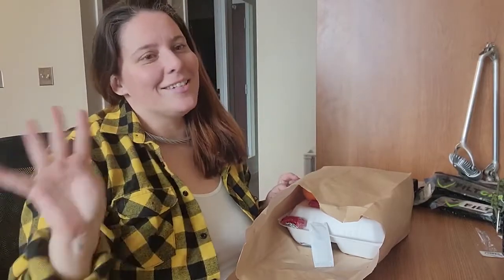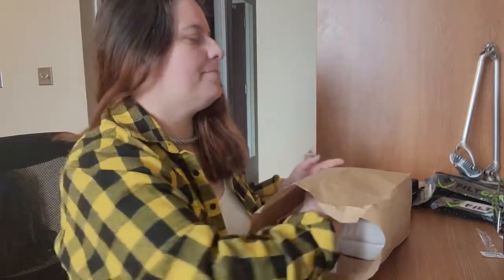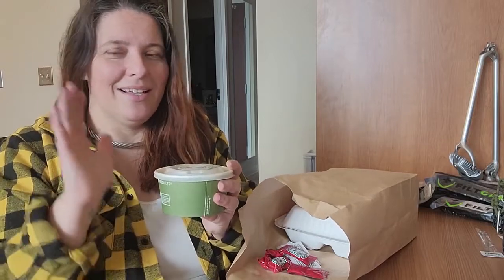All right, lunch number four. It is Friday. And if you've ever been to the East Coast, you know what that means. But first, two cutie oranges, some homemade cookies. They've had store-bought cookies like Oreos and Fig Newtons and different stuff, but I just haven't been getting them. But if you've ever been to the East Coast, been to the Navy, anything Navy, Friday is fish day, right?